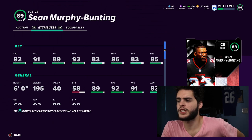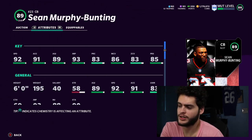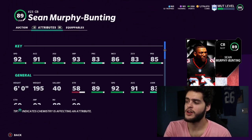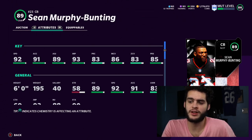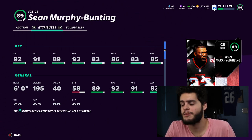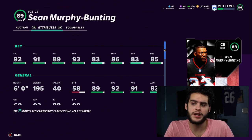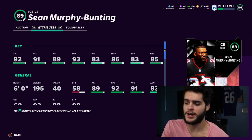Super well-rounded, can do just about everything well. If you do put lockdown on, you can get his man to a 90 as well as his press. So if you can lock him down, you can make him a solid man press corner with 92 speed, 91 excel, and 6 feet tall. You cannot go wrong with Sean Murphy-Bunting on your squad. Again, he may not hit the zone threshold, but we're in a man meta anyway. So 93 jumping, 92 speed, 90 zone, 90 press will get the job done, I can promise you that.